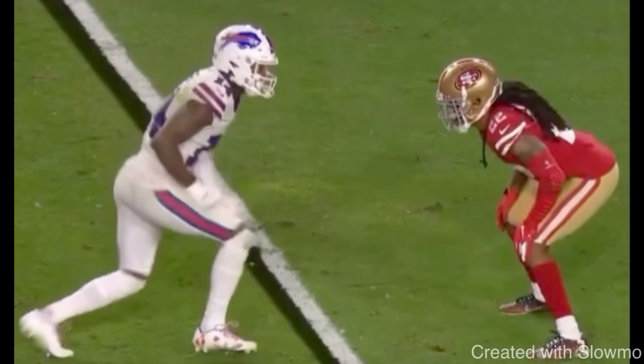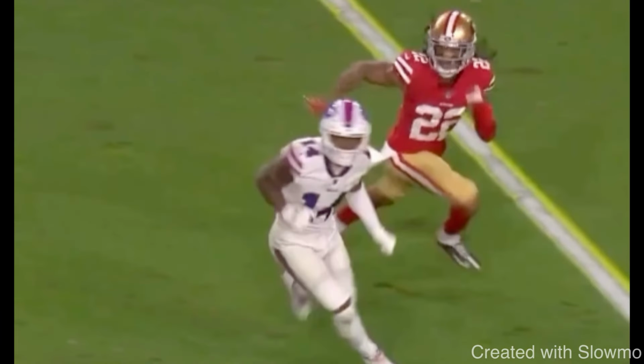Now, this is insanely hard against press coverage because what we have to do is we have to get this DB to crash so hard on my slant break while he is on my back hip and my back shoulder. It is very, very easy to put the brakes on this route and then end up running right back into this DB, but Diggs doesn't do that.